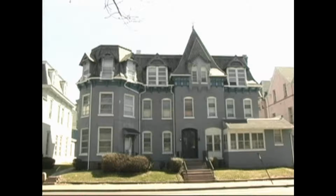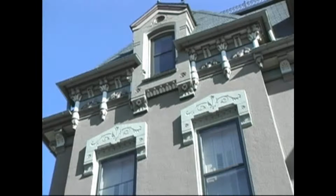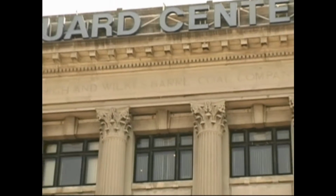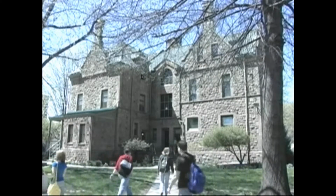Throughout downtown, there are many structures, wonderful examples of Victorian architecture that can be rebuilt and reused to serve the needs of new generations. The human scale of Victorian Wilkes-Barre may once again encourage people to work, eat, shop, and live downtown. It's very, very important that we build upon that heritage.